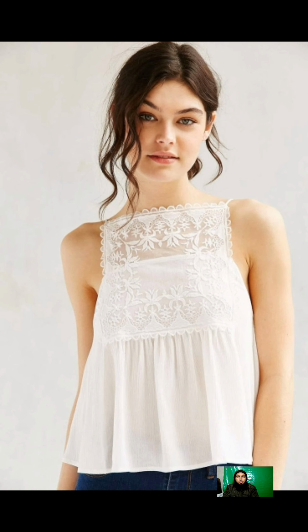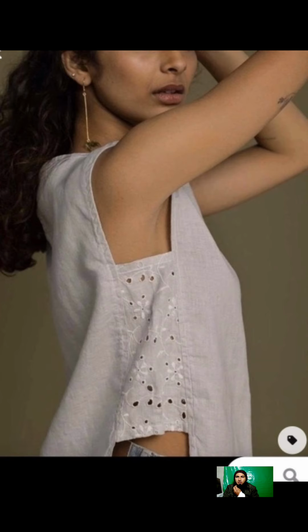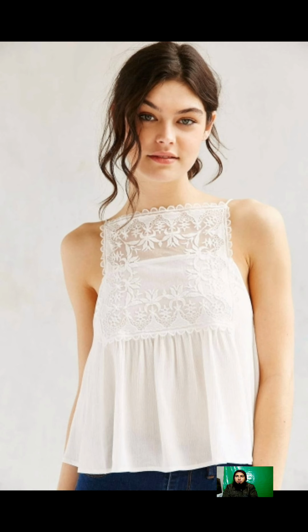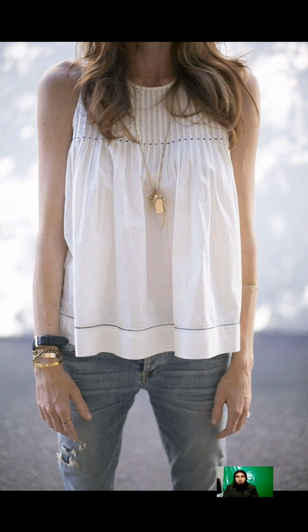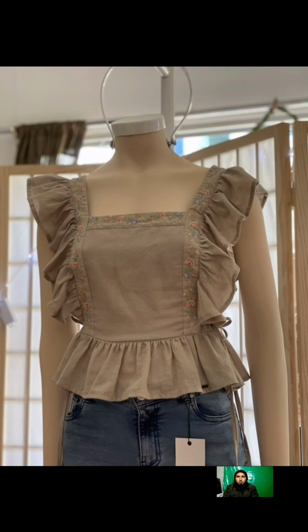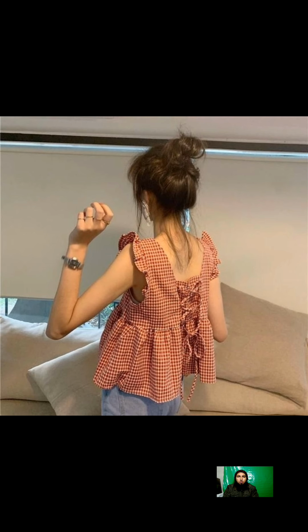Layering. Experiment with layering our sided pieces and beautifully different to the silhouette, such as coming on our sided sweater with wide leg pants. Layering different texture and leggings can add visual interest to the outfits.